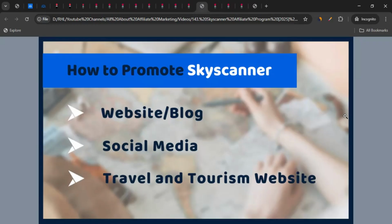Second is blog. Now, a blog could be amazing because you could write blog posts about Skyscanner or something Skyscanner is offering and put your tracking link somewhere within the blog post. This could interest the readers, and when they click on the link, if they buy something through Skyscanner, you will get the commission. Third way is social media.